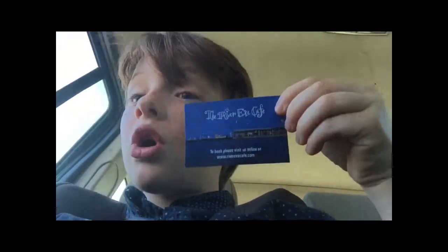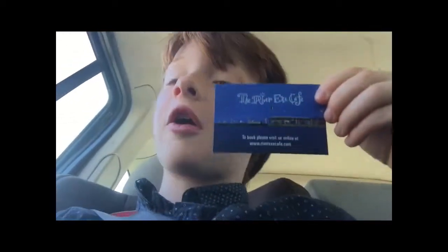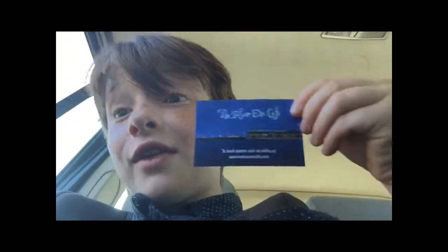You also have to book a boat. Just book everything. Just go to their website. You book a boat because it's in the middle of the sea. Yeah, it's in the middle of the sea.